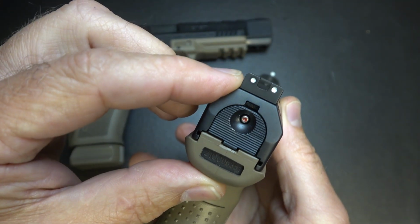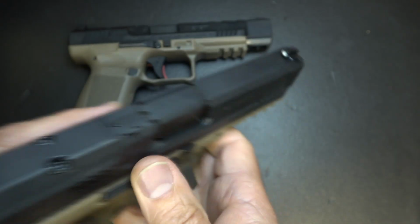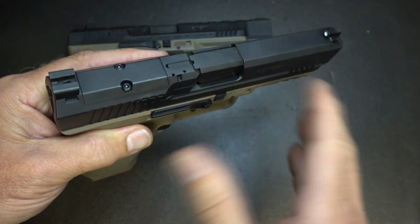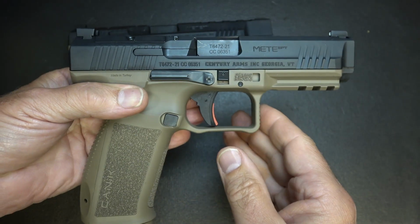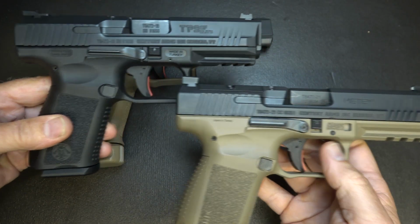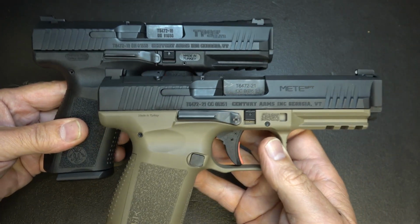It is a 2-dot sight. It's metal, with a front white dot at the front. And this is dovetailed in. There are a number of different sight options that you can get for the Caniks. Now here we have the SF Elite. And they're very similar pistols in a lot of ways, but there are a lot of differences.